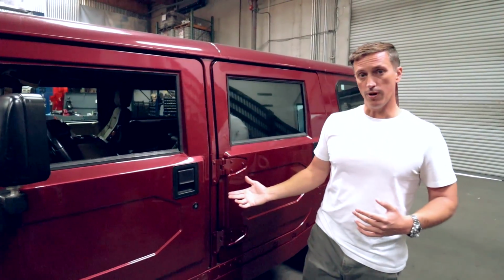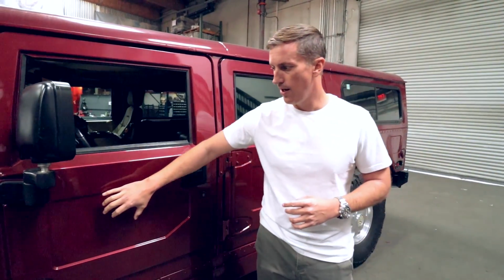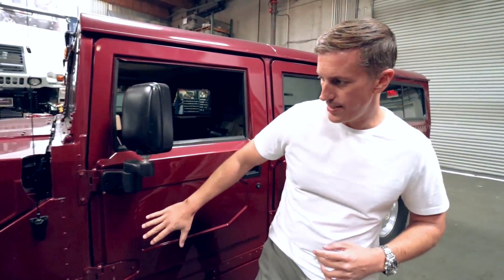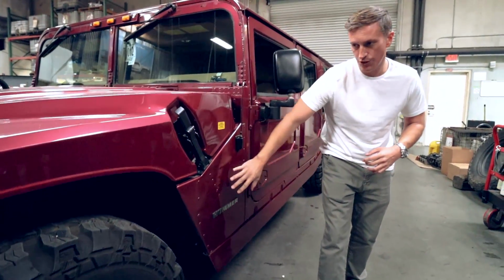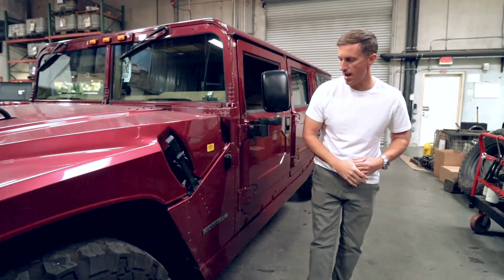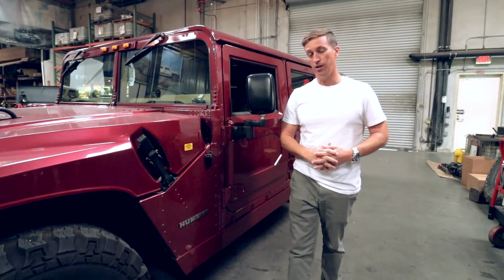Next thing you want to look for is going to be scratches in the vehicle. So sometimes like down in here, you'll see some scratches underneath the paint. This truck is really clean overall. It doesn't have any body damage, but that can happen. Take a look for those.